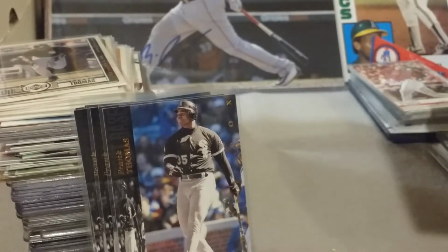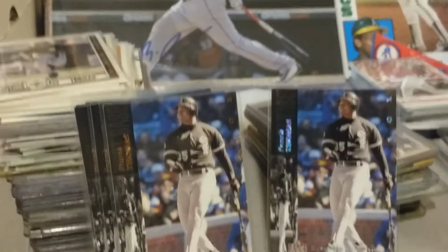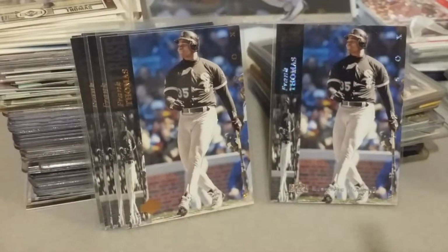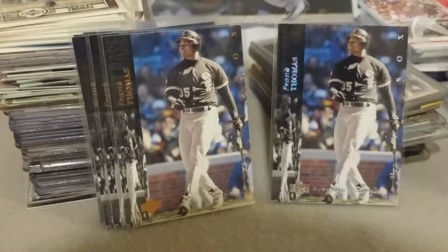Let's bring that down here. Focus down a little bit here. There. Now we can see the whole card. You can see the shine. Silver prismatic with an Electric Diamond identification next to the Upper Deck logo. Backs are identical to the regular cards.